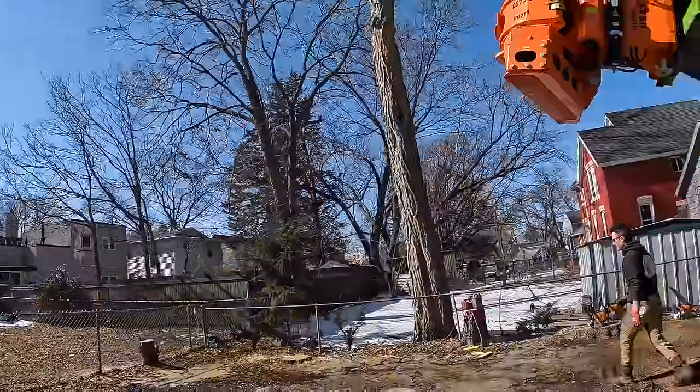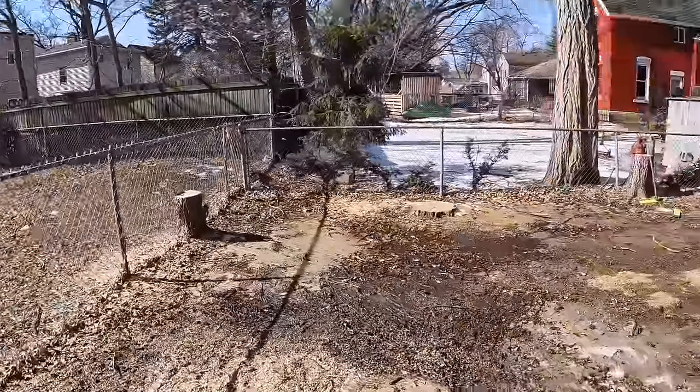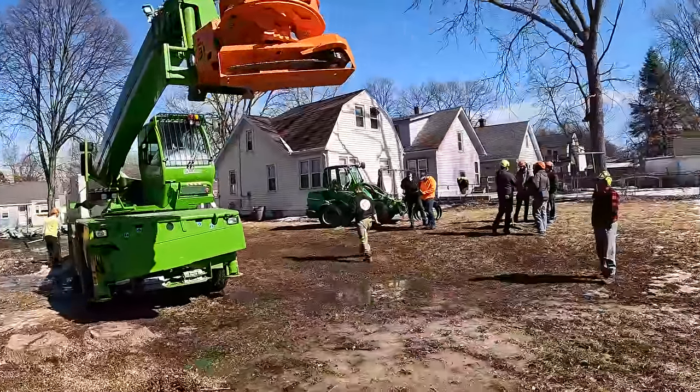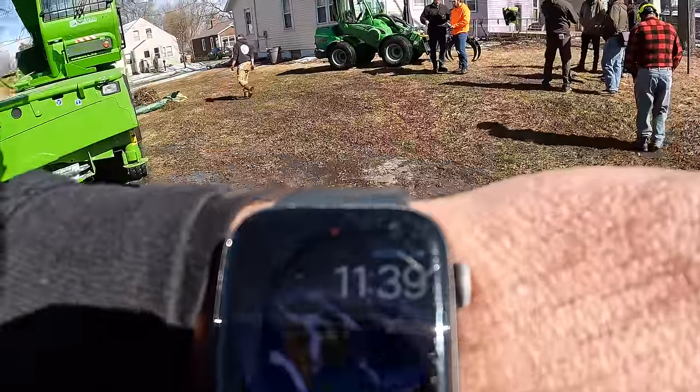More time for burritos and coffee. We're all done with the job here. All these 8 trees are cut down, cleaned up, raked up, and it is 11:39. And I thought it would be cool to get some of people's reactions to what they thought about the machine.